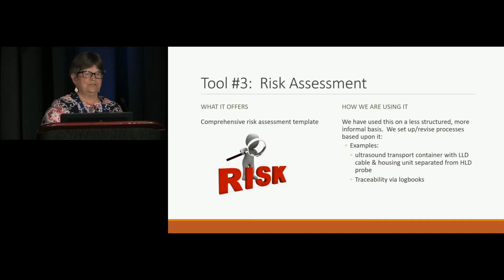So we did some searching and found that there are some containers that actually have a section so that you can put the high-level disinfected portion or soiled portion on one side and the low-level disinfected portion on the other side. And they're lightweight and compact and fit nicely. So that was one of the examples, because we did look to see how much risk this would entail. And then once again, traceability. I can't say enough about traceability, using the logbooks for traceability so that I can walk into the department doing a tracer and ask, who is this used on? How is it prepared prior to its use, et cetera, in a quick visualization.